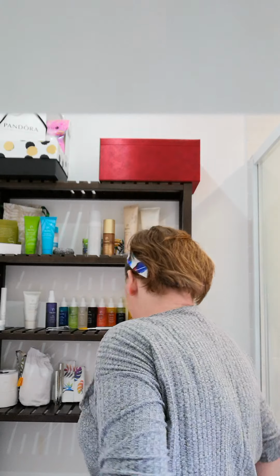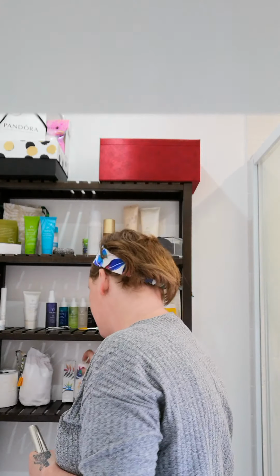Lovely. So the makeup range, I haven't fully gone into the makeup range yet. The only thing I can tell you about is the Beauty Booster, which is the sheer foundation.